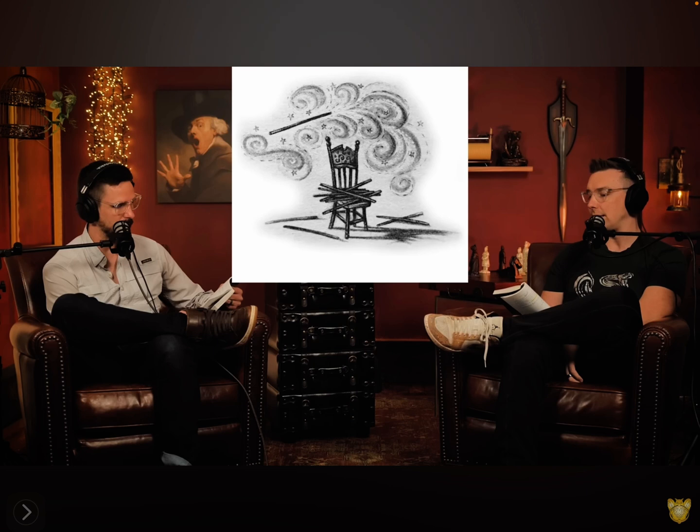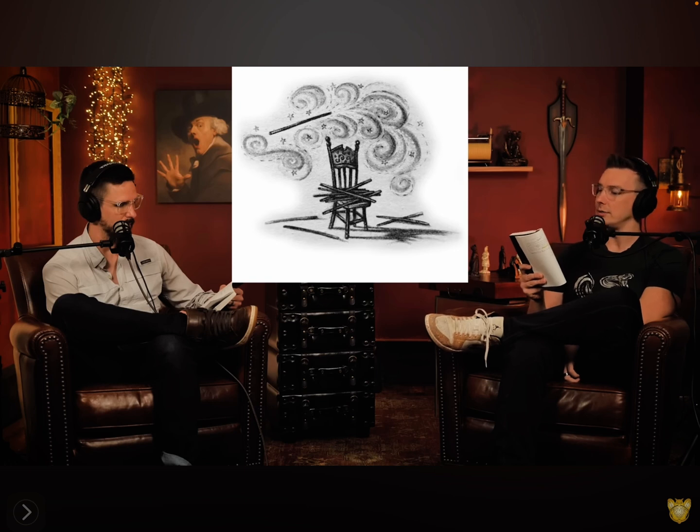Exactly. All right, Jay. Before we close out here, we gotta discuss the chapter art. What do you think? Basically what we have here is a chair with a bunch of wands on it, and then a floating wand shooting a bunch of magical sparks into the air. I don't feel like the scene itself actually happens because the wand is floating by itself, but shooting the sparks. I guess it's supposed to make you wonder, ooh, is Harry going to get a wand in this one? So that's kind of fun.